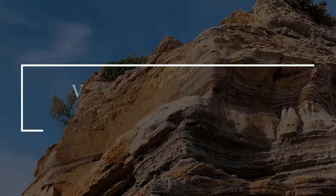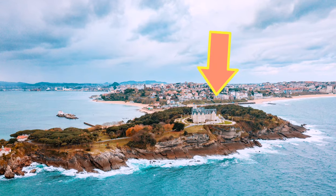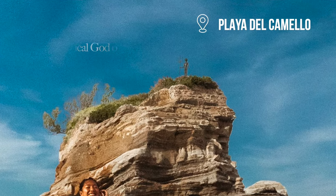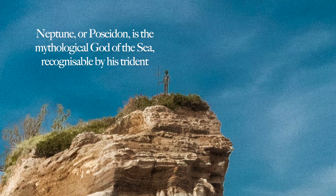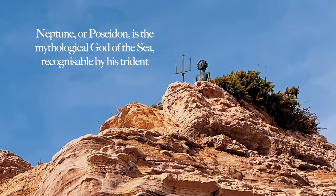Number five is visit the quirky Neptune statue at Playa del Camello Beach. Nestled in the curve between Santander's coast and Magdalena Peninsula is Playa del Camello, a rugged sandy beach alive with rock pools and rock formations. At the very top of the main slab of rock, which gives the beach its unique charm, sits a sculpture of Neptune or Poseidon, the god of fresh water and the sea, marked out by his iconic trident. It's pretty cool and makes for a cute photo opportunity.